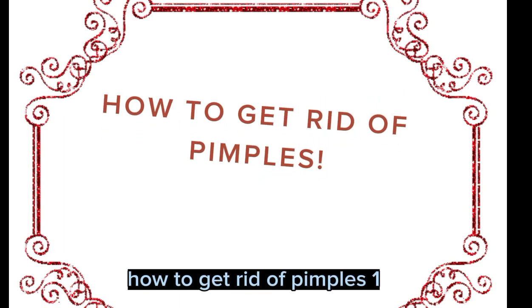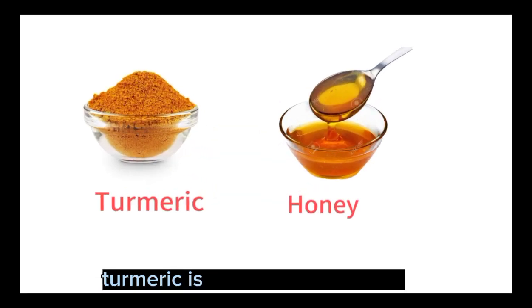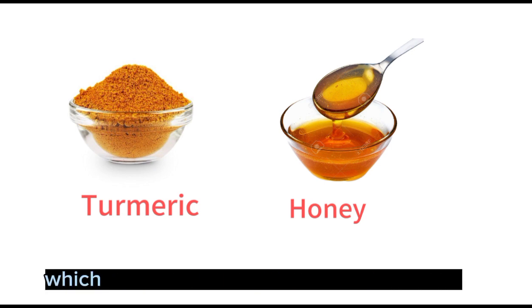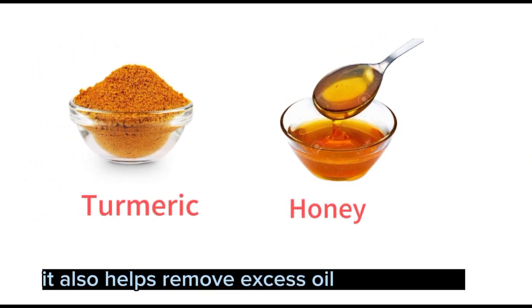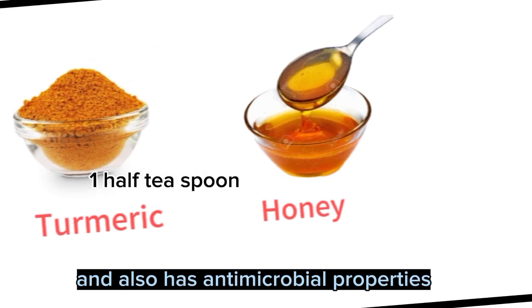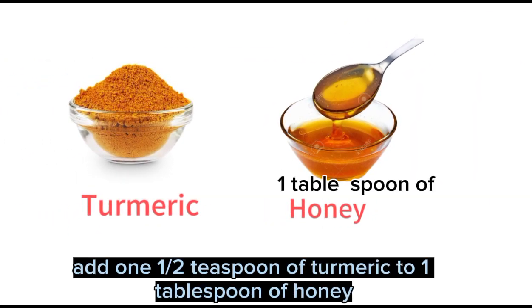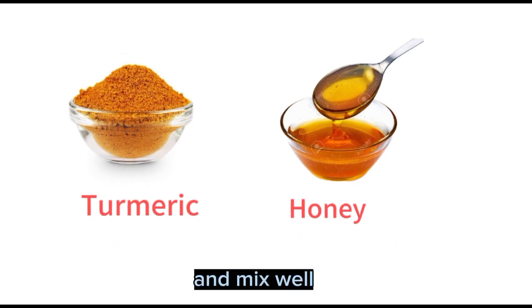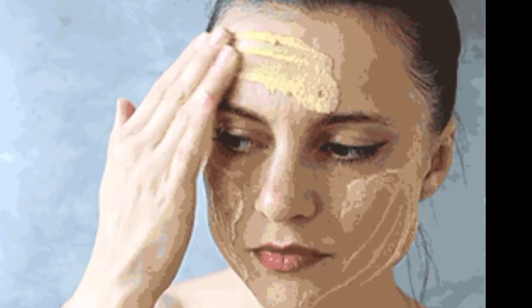How to get rid of pimples. 1. Turmeric and honey. Turmeric is an anti-inflammatory, which will help shrink the size of the pimple. It also helps remove excess oil from the skin. Honey helps ward off bacteria in a pimple and also has antimicrobial properties. Add 1/2 teaspoon of turmeric to 1 tablespoon of honey and mix well. Apply on wet skin and leave on for 5 minutes. Rinse off with water.